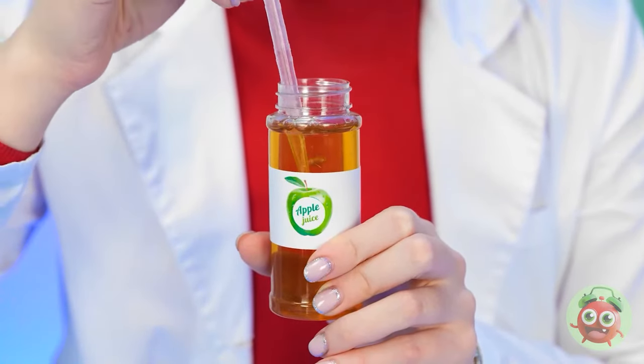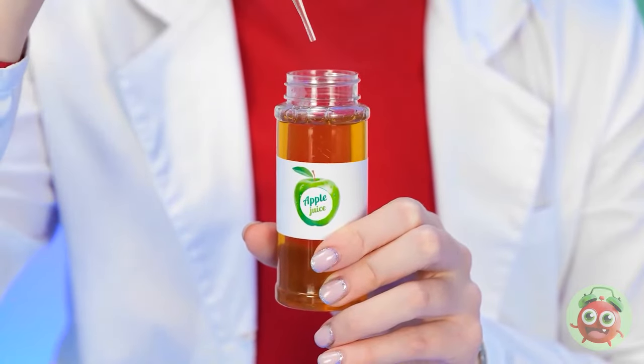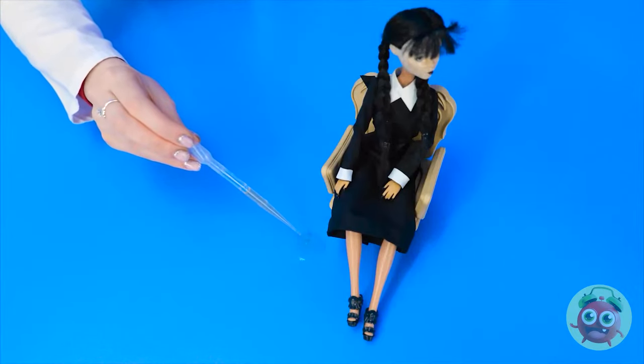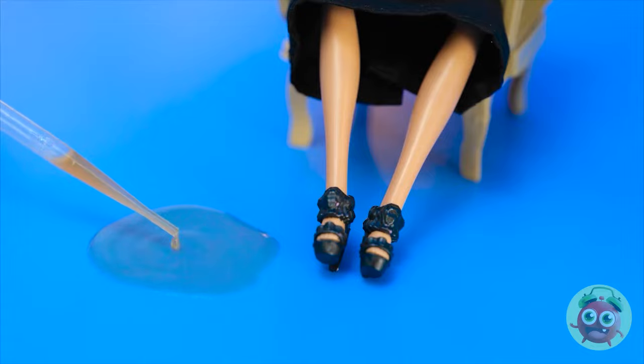Ready to have a little fun? First, take some of this apple juice and hold it in the dropper like so. Then let it out onto the table like this. Oops. Just look at this little mess I've made. Just kidding. I totally meant to do that. Shh.